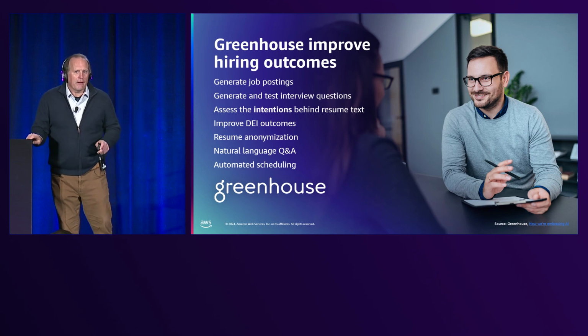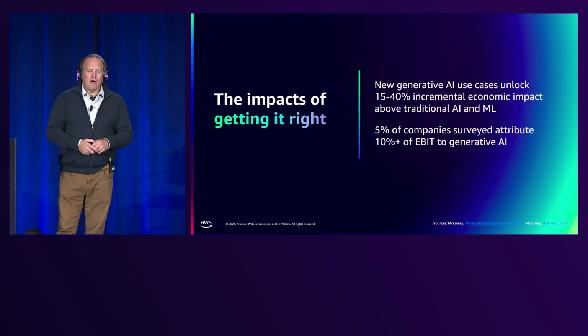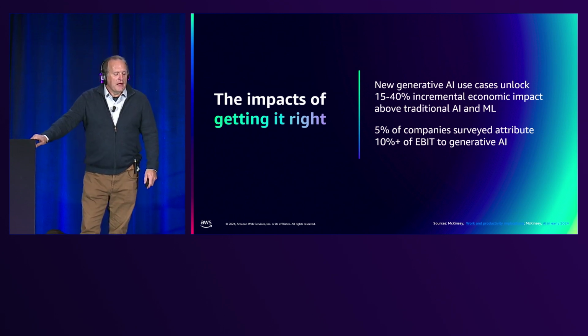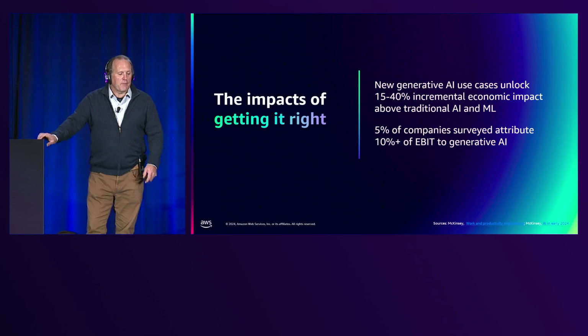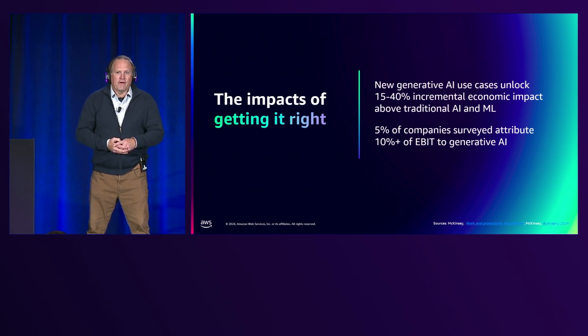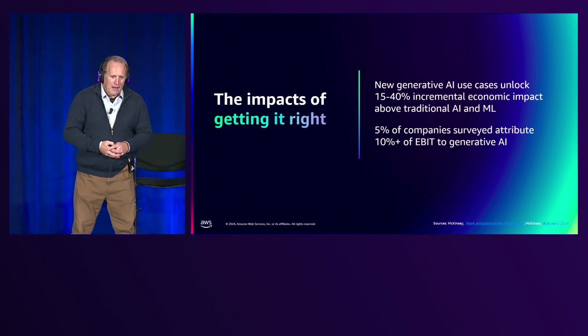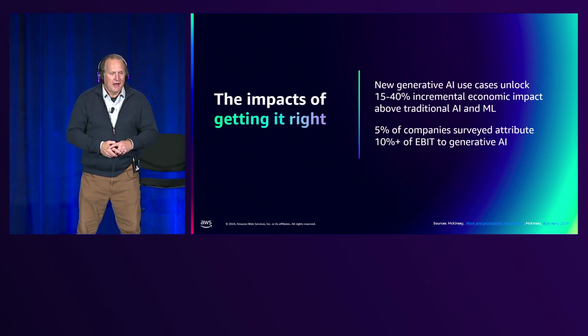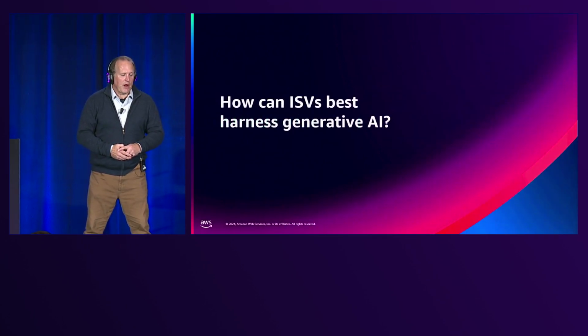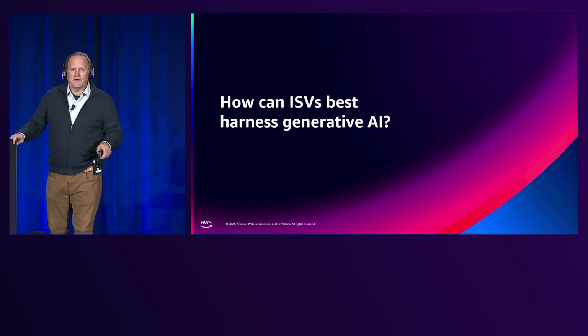Now, if you're thinking about how we can embed these technologies in products to drive outcomes, what we are seeing with folks that are relatively far ahead with this journey and are making these significant advances is that, according to McKinsey, up to 15 to 40% of their incremental economic impact can be added because of these technologies. We're also finding that already 1 out of 20 companies is attributing about 10% of an increase in earnings before interest and taxes to the investments that they're making in generative AI. Okay, so that's an example of some of the art of the possible in what's already going on, specific examples right now. So, how are these ISVs doing it?